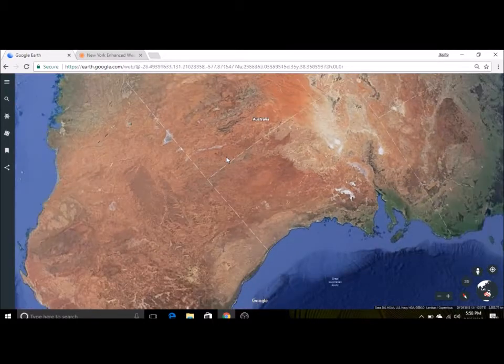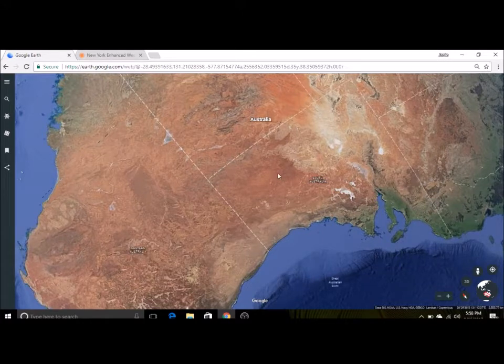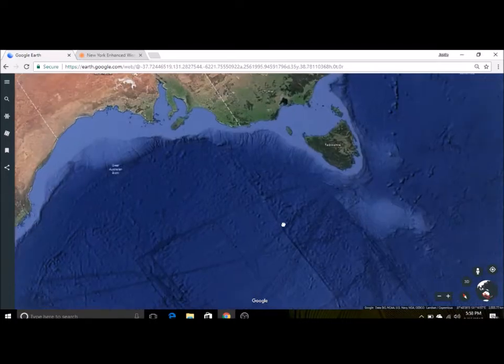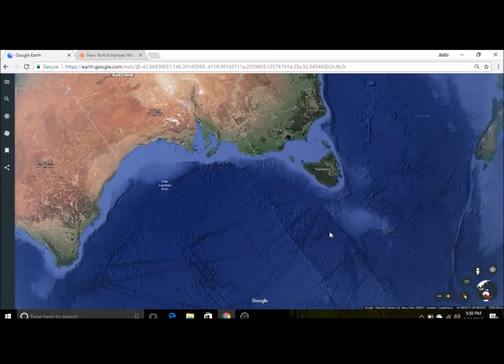What we're looking at right here is Google Earth. You know, I love to be on Google Earth. And as somebody else pointed out, I'm infatuated with Antarctica, and I'm about to show you why I have been. This is Australia, as you can see.